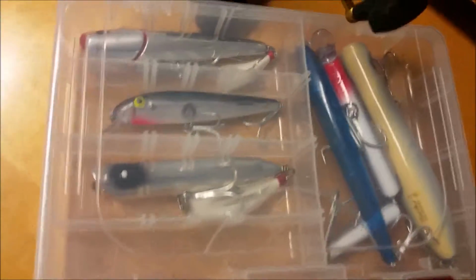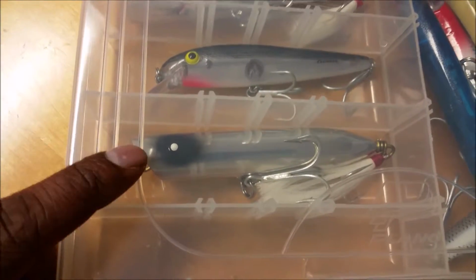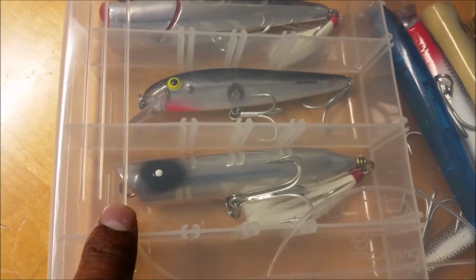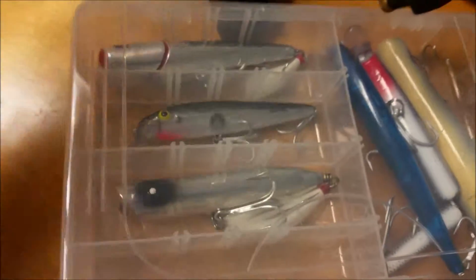Some of the other things I bought were lures. Here are some of the more expensive ones. The bigger they are, the more expensive they are. These are relatively cheap. This one here, which is where I caught my first fish, I paid just under $6 at Walmart for. That's all you need, something as simple as that. But again, I'm going to go through all those later. So this is really a handful of some of the things you need.